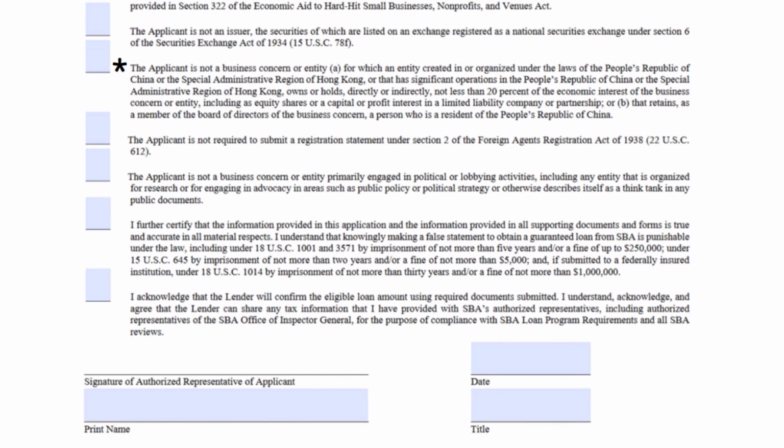Another thing I want to pay attention to here is the fact that any false statement, aka lie, that you put on this official application, if it's shown that it was a falsehood done intentionally, there could be imprisonment of not more than 30 years and or a fine of not more than $1 million. What I'm trying to say here is that you just want to be as clear and honest as possible, and do the things so that you can get your loan.